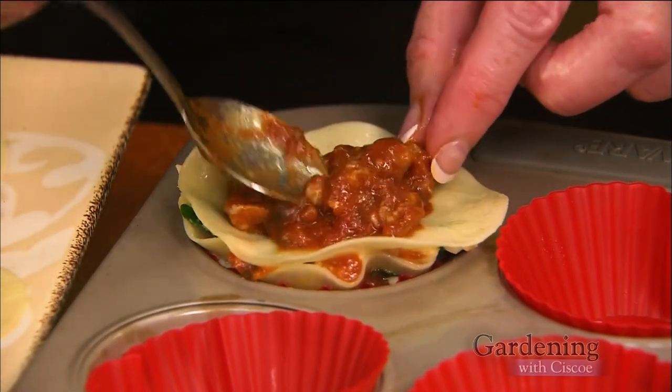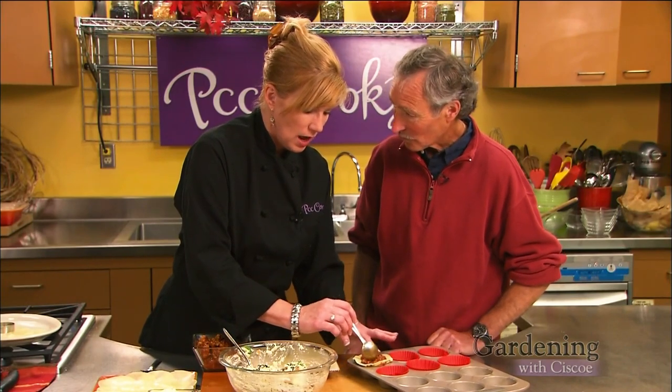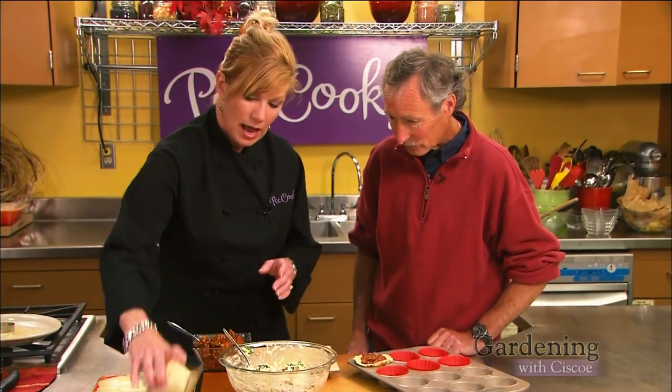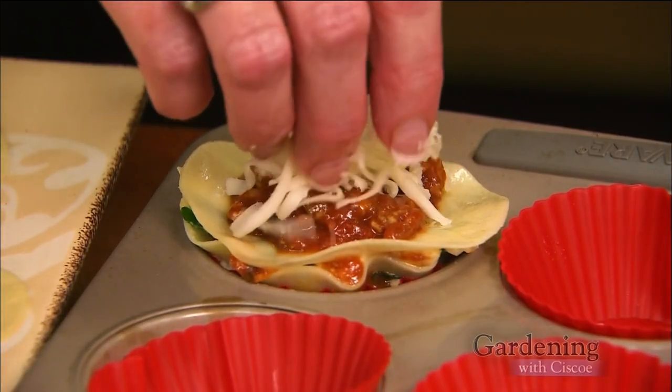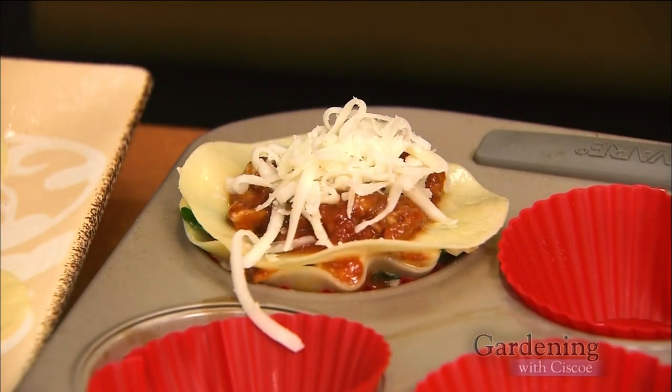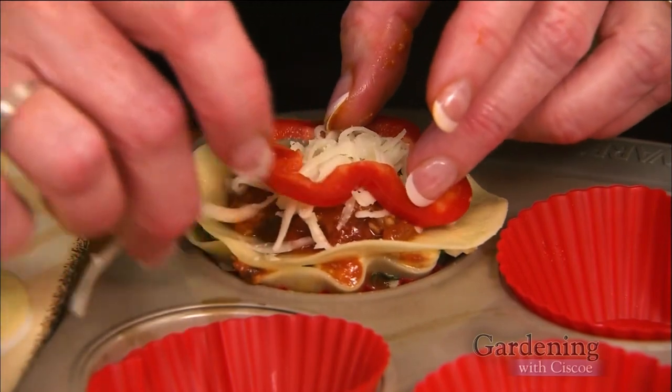Oh, yeah. And you don't have to spread it all the way to the edges because it stays moist when it cooks. And then you just put that on top. And then a last little bit of the cheese here. This was our mozzarella and our parmigiana blend. And then just for a little extra color, I took some little slices of red.